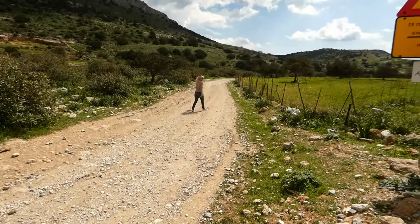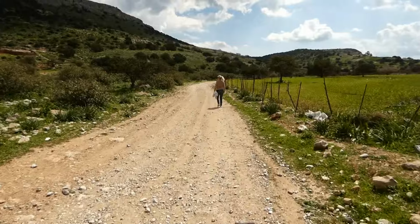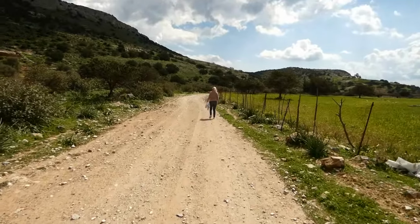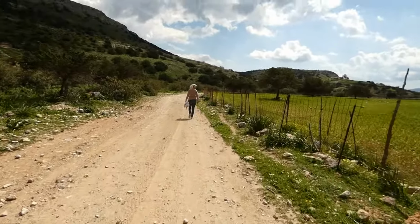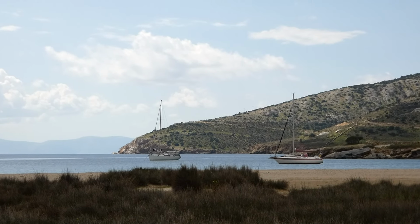Yeah, we followed the road and it kind of went into nowhere, up the hill and over the top. And not in the direction we wanted to go over to the taverna, so we're going to go back and we're going to try and walk across the beach, which will be fun. So that was a bit of a shock when we came around the corner. There's another yacht in the anchorage.